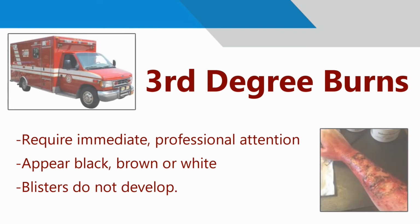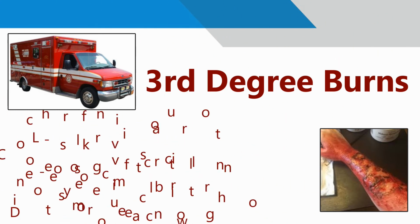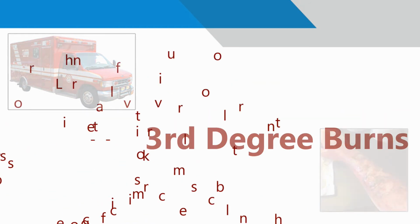Third-degree burns are the most serious and require professional medical attention right away. Third-degree burns may appear black, brown, or white. They may appear charred, but blisters do not develop. To treat a person with third-degree burns, check for signs of circulation and loosely cover the area of the burn. Do not remove burnt clothing or immerse large severe burns in cold water.